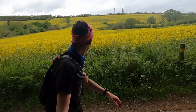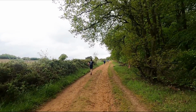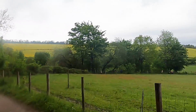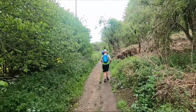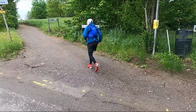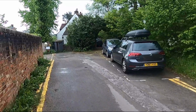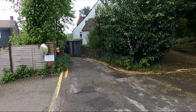Love this view, beautiful. This way. I went up there before on a training run, so I know that's the wrong way.